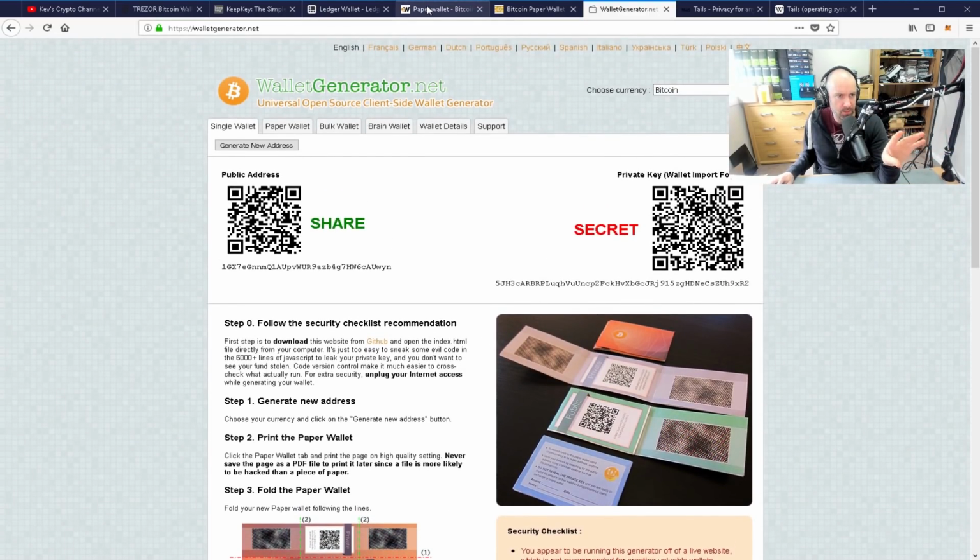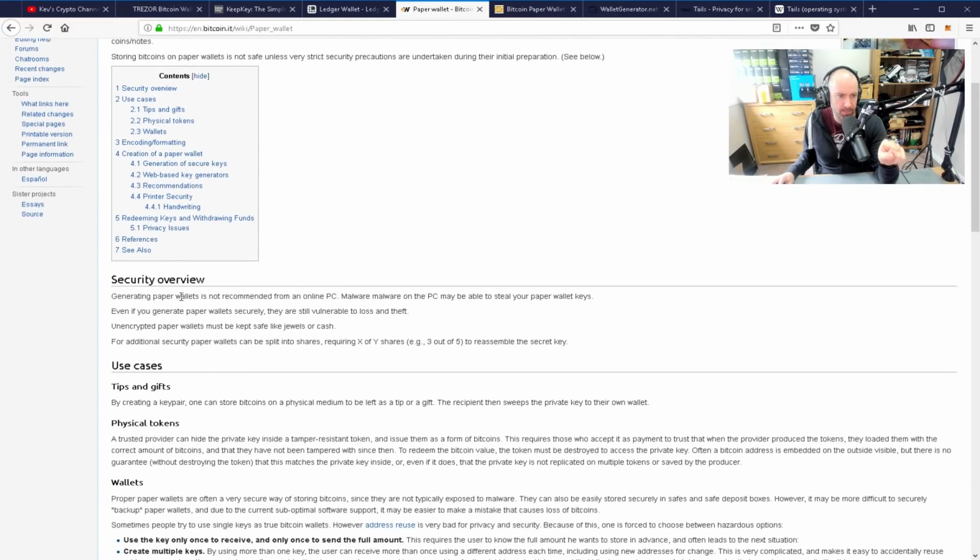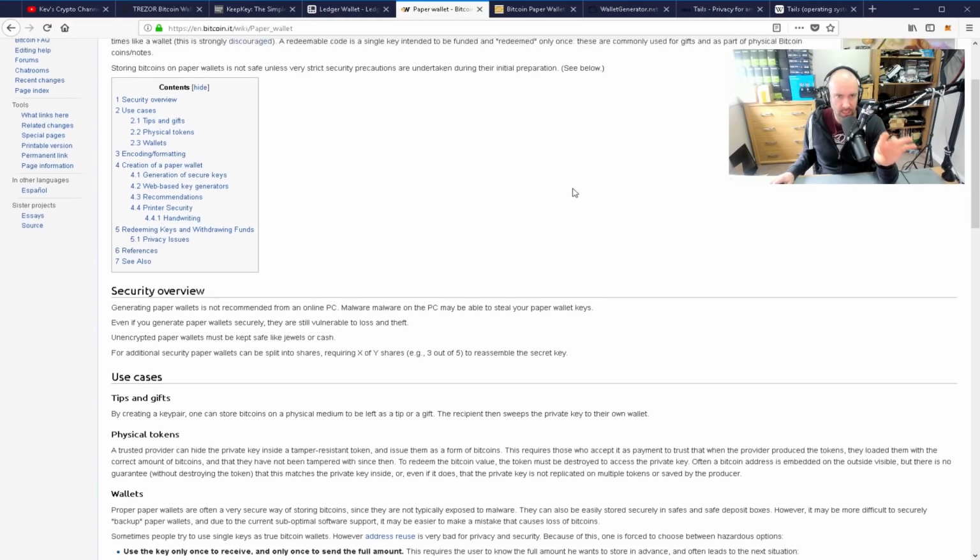You can do whatever. Now, in the Bitcoin Wiki page for paper wallets, not the main Wikipedia page, there's a comment down here: generating paper wallets is not recommended from an online PC. Malware on a PC may be able to steal your paper wallet keys. A lot of people do say that paper wallets are safer than your Ledger Nanos and your mobile wallets, and that it's much safer just to have a paper wallet and stick it into a safe. But as that page points out, if I was doing it from this PC, there is always a chance that I could be printing from a computer that has malware on it. Someone could get those private keys, and then your money's gone.